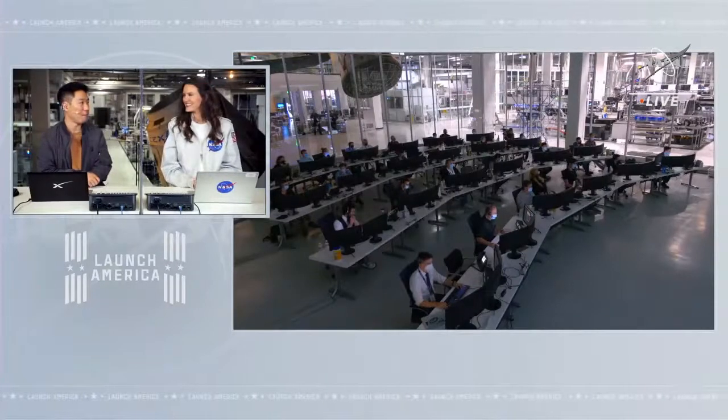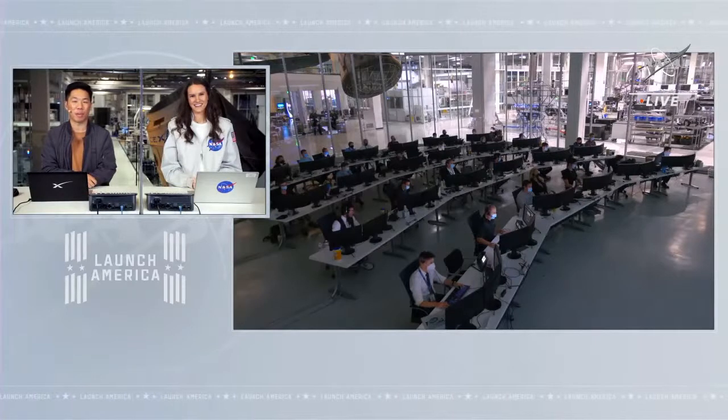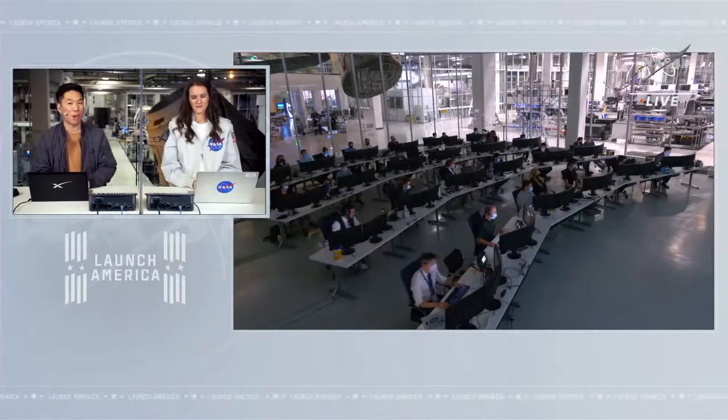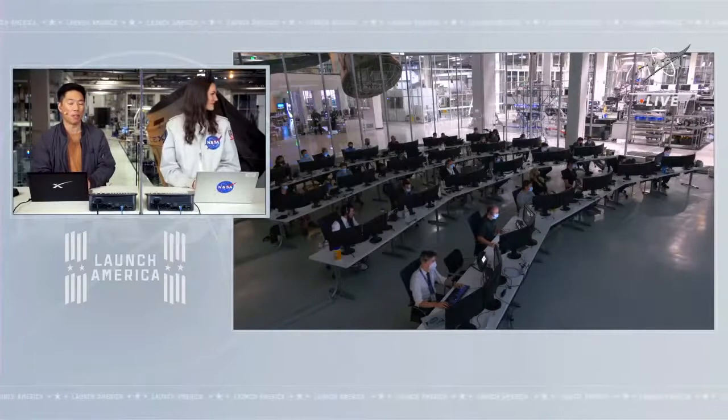Maybe aside from medical staff, they might get a greeting from some marine animals as well. That is a very, very cool picture of those dolphins. Again, just a few minutes away from the beginning of that 16-minute deorbit burn.